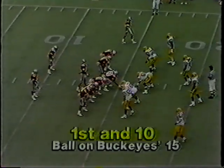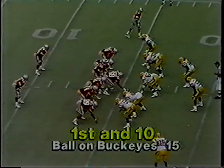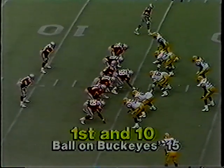Well, this is the kind of thing that you didn't want to see happen. Buckeyes now have the football on their own 15-yard line. It's not the best field position in the world to start an offensive series, so they're going to have to be kind of letter perfect down here. 11:41 left in the second quarter, 14-10 Ohio State.